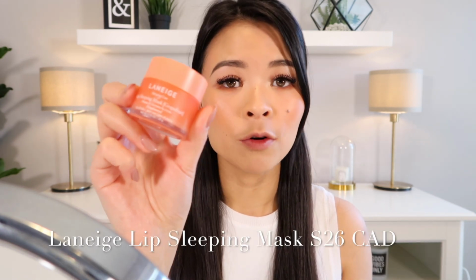So I will just go in with a lip balm. Sometimes I use Blistex. If I'm feeling a little bit fancier, I'll go in with my Laneige lip sleeping mask in the grapefruit flavor. And I will just apply this to my lips, keep it nice and moisturized. And I am literally good to go.